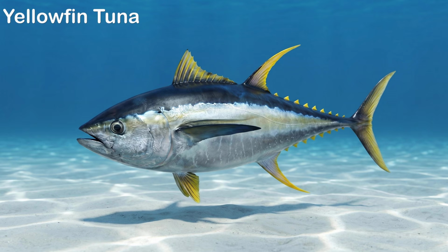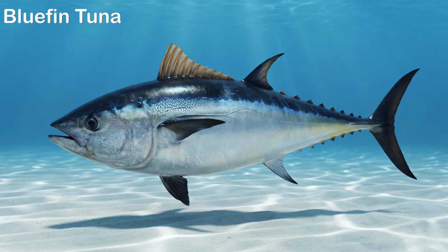Continuing with tuna. Yellowfin tuna. Highly prized for both its speed and its flavor. It fights hard until the very last second. Up next, bluefin tuna, a massive powerhouse of the sea. Landing one of these giants is a dream come true for many serious fishermen.